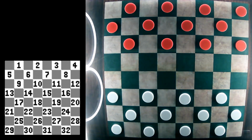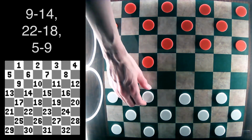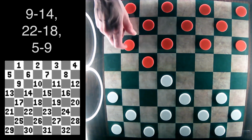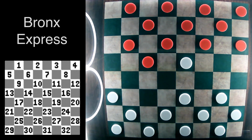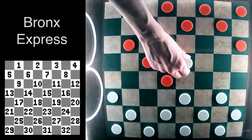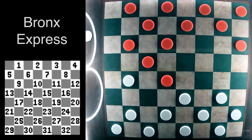The first trap is from perhaps the most practical development in the double corner opening, and that is 9-14, 22-18, which is the best counter to 9-14, and the 5-9 cover-up. 18-15, which is Willie Ryan's Bronx Express, is the opening I'm going to show for this particular trap. After the 18-15 capture, white then goes 21-17 for the 2 for 2.